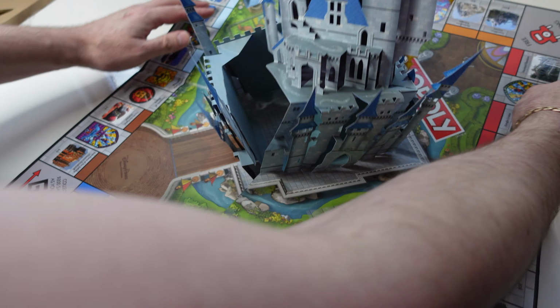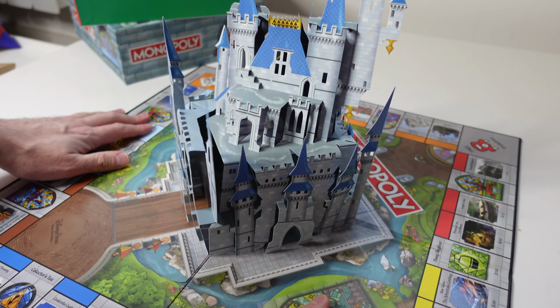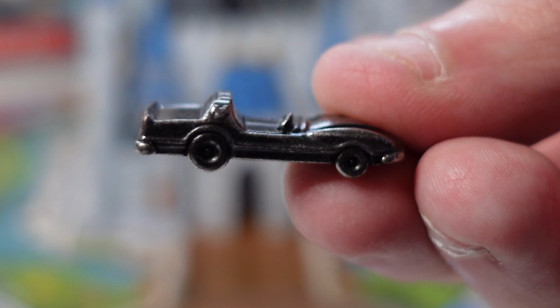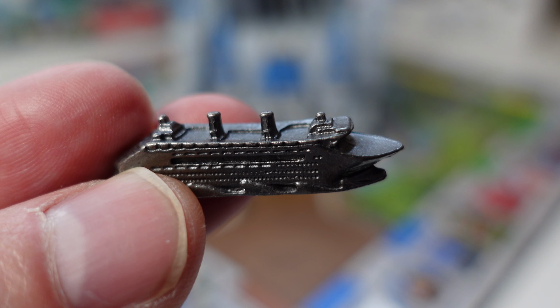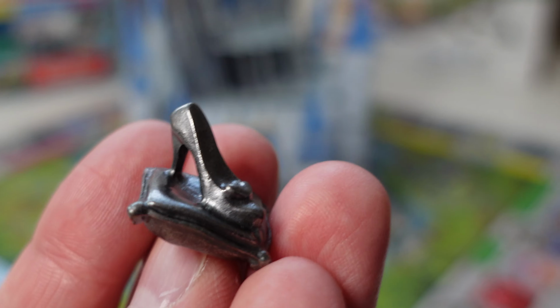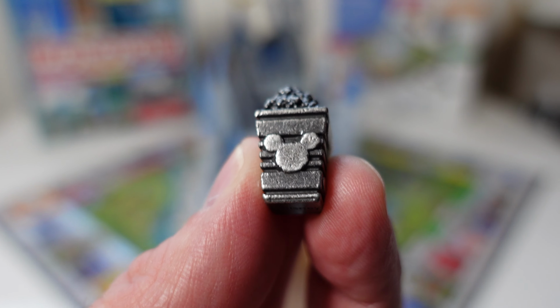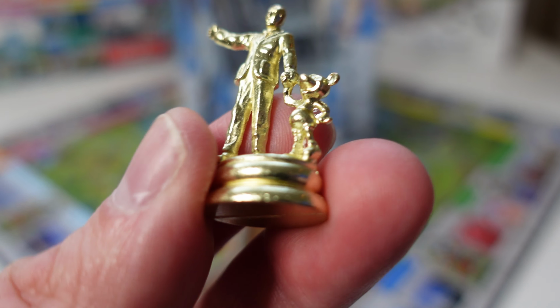That's a collector's token. It includes a 60-minute speed play, because sometimes, let's face it, Monopoly can go on for a long, long time. Six brand new tokens. And then you've got Magic and Fantasy cards that replace Chance and Community Chest. So we'll probably have a go at that later, if we get a chance. At some point over the weekend or the next bank holiday. So I'm really pleased with that. It took a while to get here, but it got here eventually.